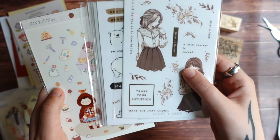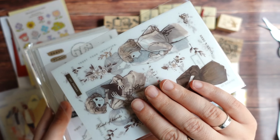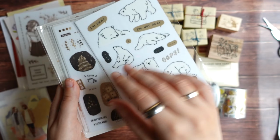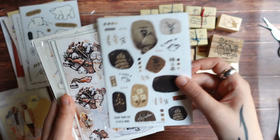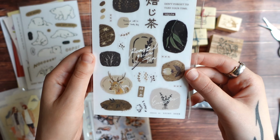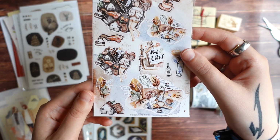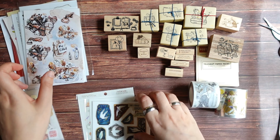Then I also got a bunch of stickers from Lucky Deer, and these are transfer stickers. So very cute. I really liked this with bears. They're really, really cute. And there are two sheets, I think, in each set. This one is also from Lucky Deer. I really like this raccoon. And this one is from Black Milk Project, Me Time, Girls and Stationery.